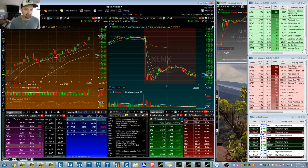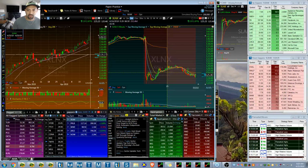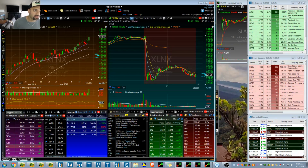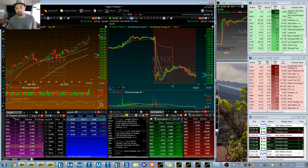XLNX. Watch this one as long as it holds under the 50-day SMA. The 50-day SMA's at 126.27. So, as long as it stays under there, this is a candidate for an ORB, especially if it takes out these pre-market lows.